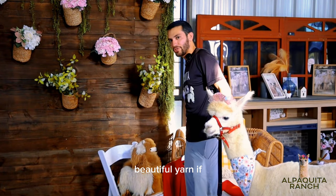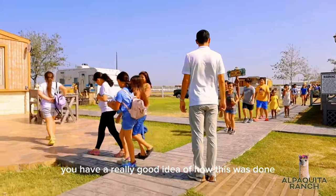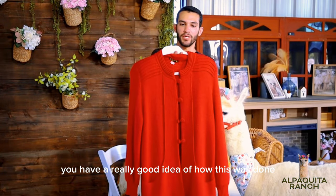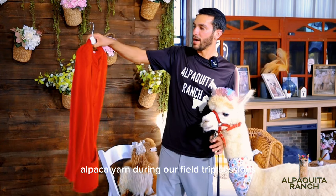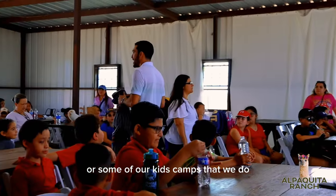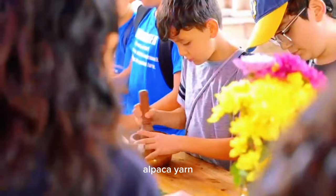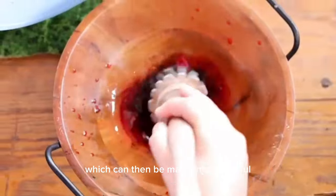If you have visited us on a field trip before, you have a really good idea of how we got this red alpaca yarn during our field trip sessions, or some of our kids' camps that we do. We actually teach students how to naturally dye alpaca yarn, which can then be made into beautiful red sweaters like this.